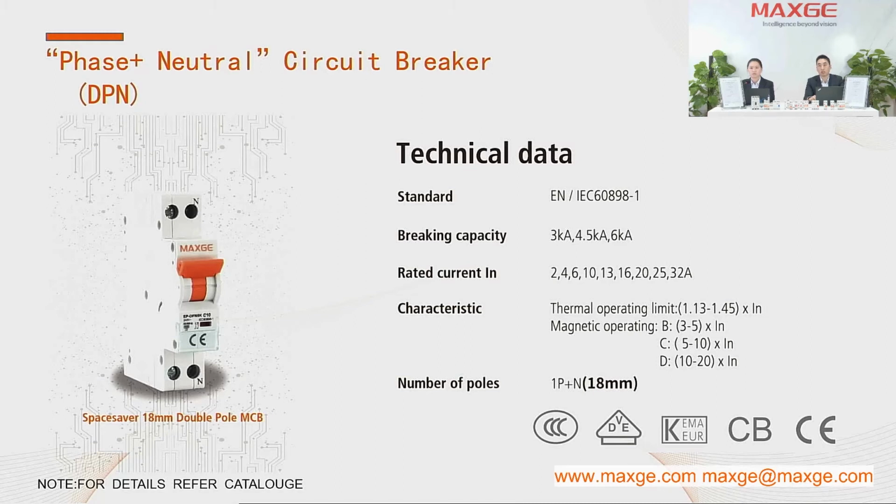And we were talking about the DPN phase and the neutral circuit breaker. It's multi-function of MCB plus neutral pole. The size is same as MCB one pole, and its IEC standard as same as MCB, IEC 60898-1. We have 3, 4.5, 6 kA breaking capacity, and the rated current is from 2 ampere to 32 ampere.